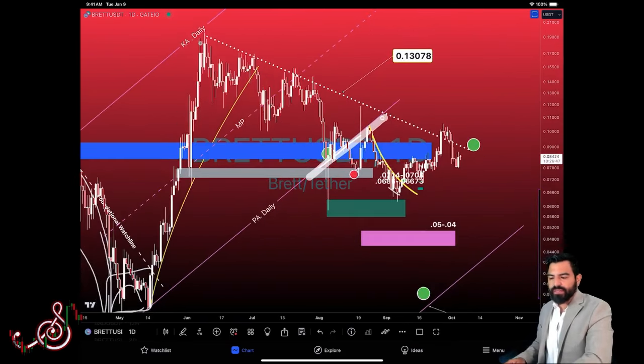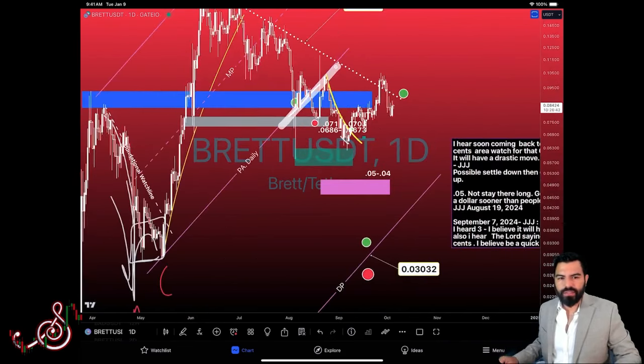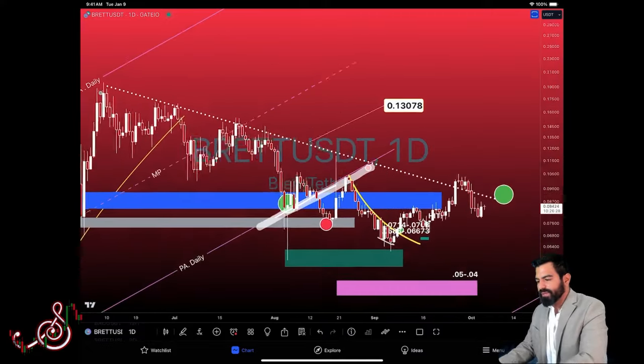Now, if we're in a downtrend, we want to hunt something. Does anybody remember what we hunt if we are in a downtrend? We hunt the, who remembers it? We hunt the up move. Good job, InvestBox. Good job. When you're in a downtrend, it's actually not that hard. It's actually a lot simpler than what people think.